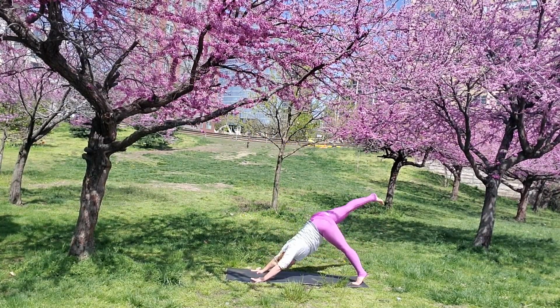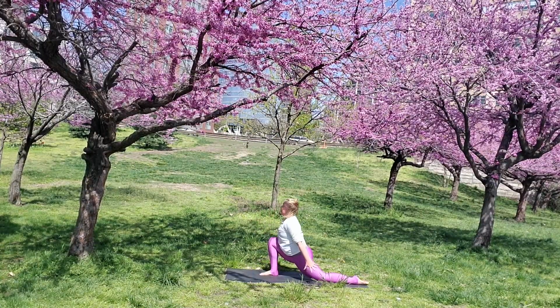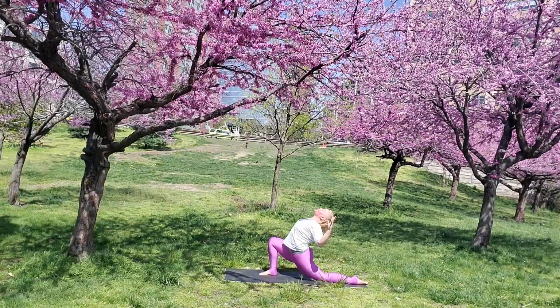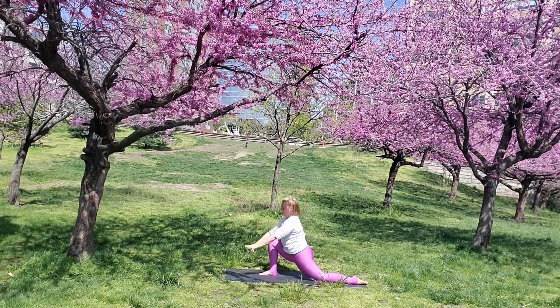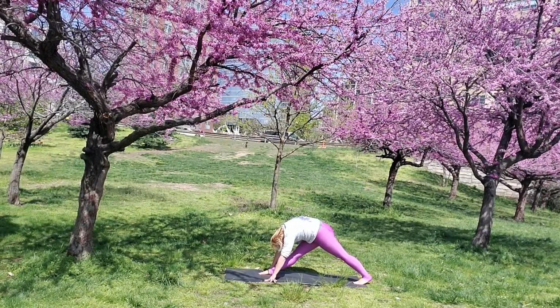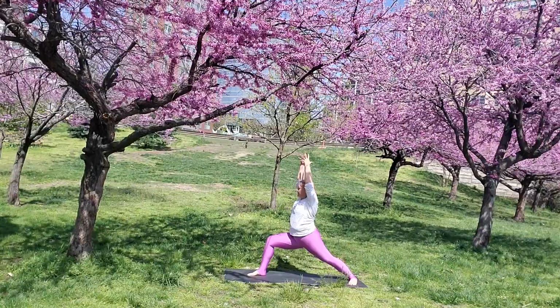Hands to center, downward facing dog, lift the right leg up, step it forward, moving back into that Anjaneyasana, hands high. Cactus the arms back, bend the spine. Lift the fingers up high, press them into the mat. Tuck your back toes, lengthen the legs, pyramid pose, modified or traditional. Bend the front knee. Virabhadrasana 1.